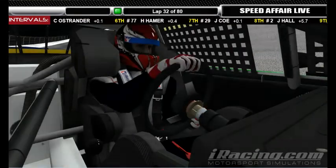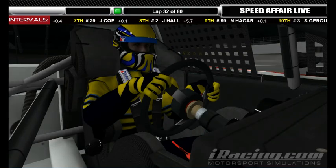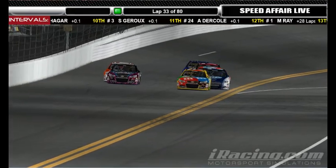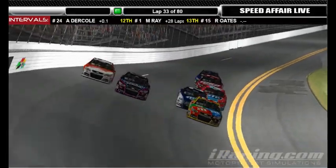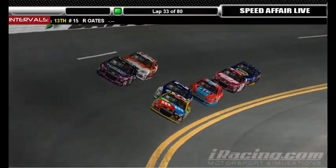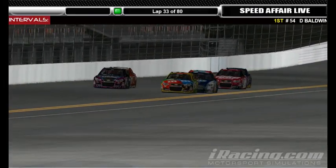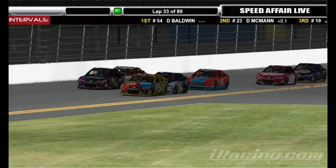Hey, Ostrander's been doing a fantastic job driving that number 73 Budweiser Chevrolet. He's going to try to get that position away from Malik Gray for not finishing the race with that points differential. We'll take a quick look at the points differential between those guys. 9 points away with Ostrander over Malik Gray, and Ostrander has a lap led. Keep that in mind with that bonus point, but right now it's 2x2. Justin Page on the outside, the number 54, Dalton Baldwin. 2x2 for 2 back. And a great job. You see Elliott's going to try to keep up with that draft.